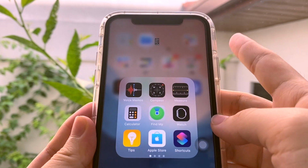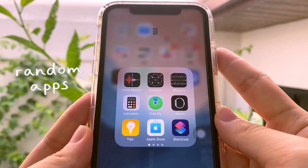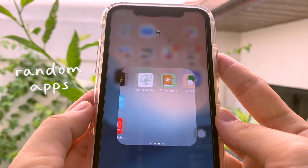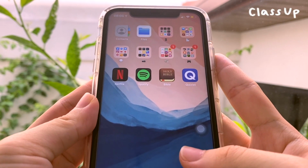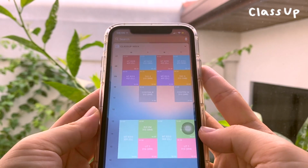For the first folder, I used the phone emoji to name it because in here I have apps that I'm not really sure how to group. They are kind of random but useful apps that I have. First is Class Up, and I use this to make my class schedule, and you can also add it as a widget so you don't have to keep on opening the app just to view your schedule.